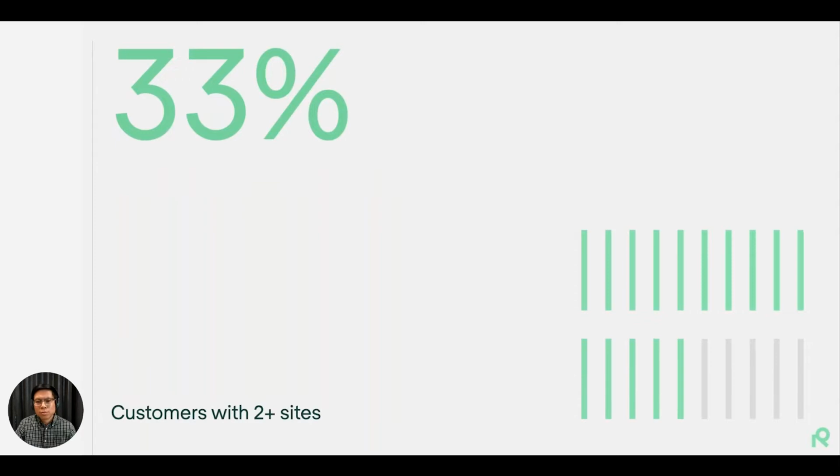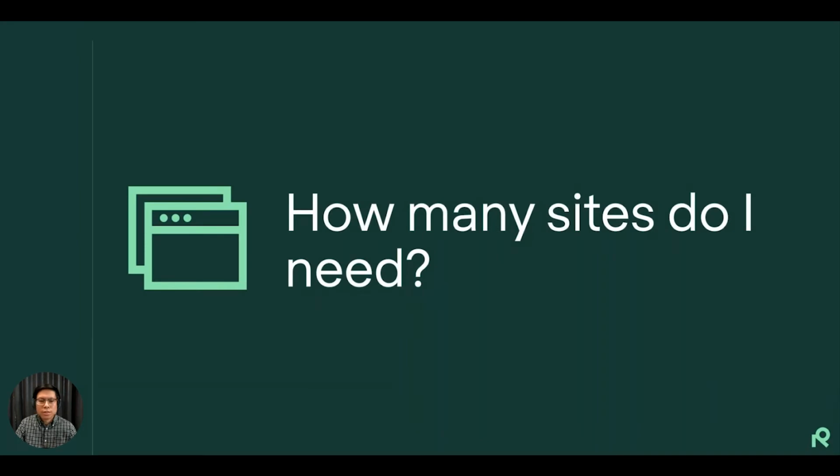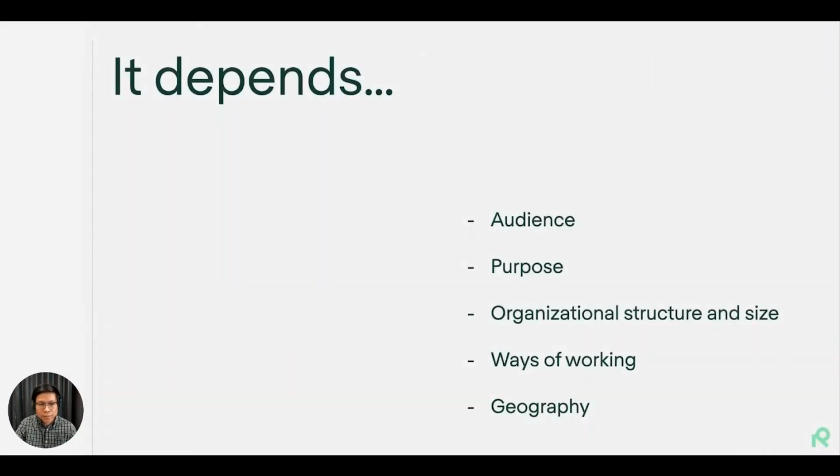A third of our customers actually have 2+ sites. So how many sites do you need? I wish I could give you a magic number or a magic solution, but unfortunately I can't, because what I have to say is that it depends. There's multiple factors that come into play here.